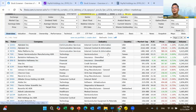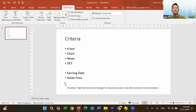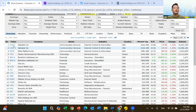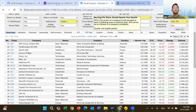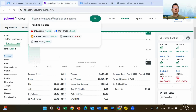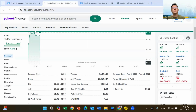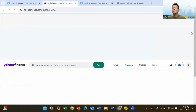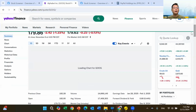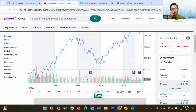For example, Alphabet. Alphabet is Google. So we actually look at the charts. So the chart criteria. Let me look at Google. Personally, again, this is personal preference, when I look at charts, I prefer to use Yahoo Finance. So down here, I can type Google, which is the symbol for Alphabet, and I look at the charts. I look at the five-year one first.